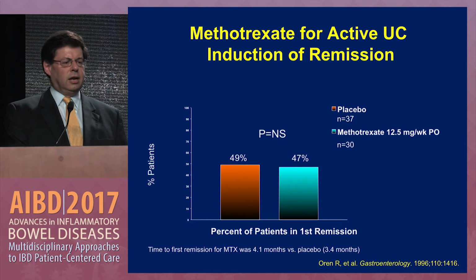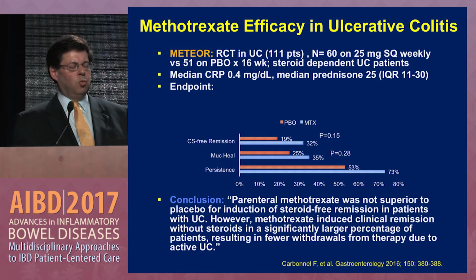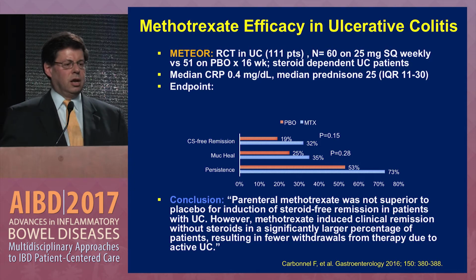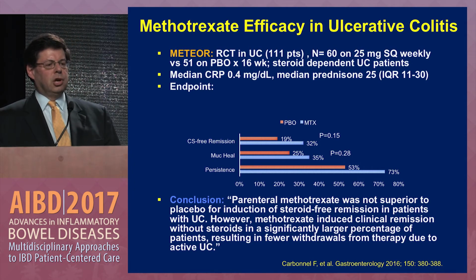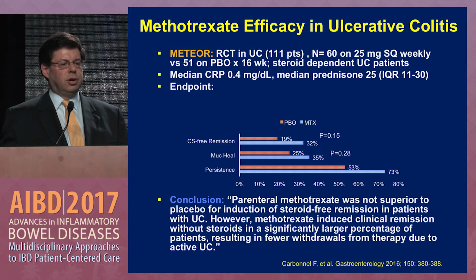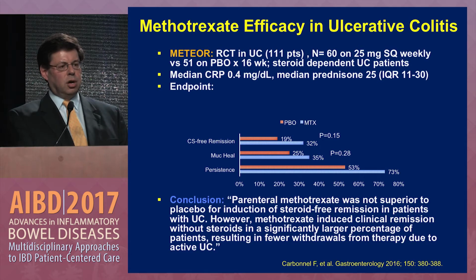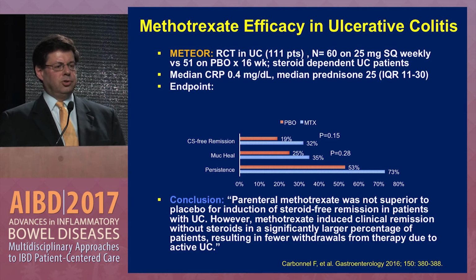For ulcerative colitis, no benefit orally based on the data from Oren. From one of the studies, the METEOR study, no benefit for those that were steroid dependent, but for those who were off steroids, a larger percentage of patients could stay on therapy, with fewer withdrawals compared to those on placebo. So those benefited that were not on steroids per se.